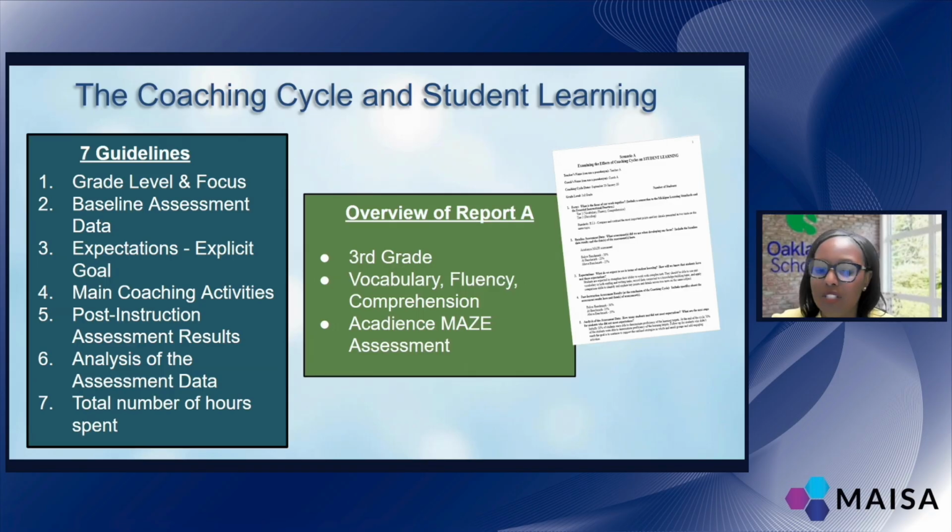And then there's a space in the template to be able to name some of those core coaching activities that happen during the implementation phase. So whether you're conferring, co-planning, or you decide as a team that you're going to be modeling, then observing, or doing some co-teaching. Capturing that in the coaching cycle helps us to see whether or not your time was deliberately focused on some of those core practices that we know shift instruction.